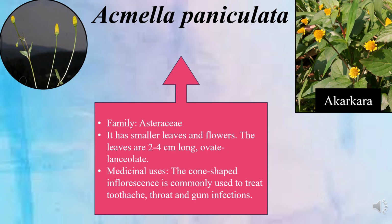So the next one is Acmella paniculata, which belongs to the family Asteraceae, and it is an annual herb, and the leaves are opposite, ovate, acute, and about 2 to 4 centimeter long. The medicinal uses of this species include the cone-shaped inflorescence, commonly used to treat toothache, throat, and gum infections. The significance is the whole plant, but particularly the floral head, is very pungent, and chewing the heads relieves toothache, or a tincture made from the flower heads and applied to the teeth and gums is even more effective against toothache.